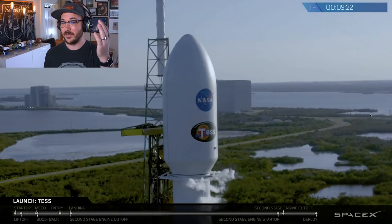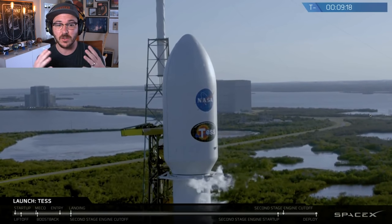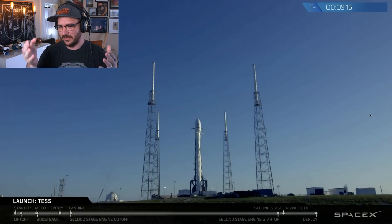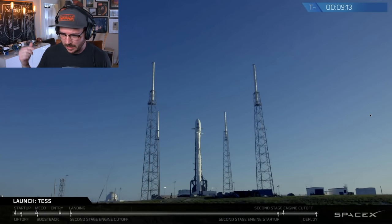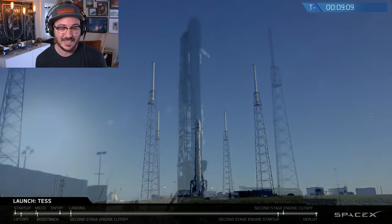Sweet. Someone asked, what are the towers next to the Falcon 9? Those are lightning towers. They're to make sure that if there is lightning, they're the highest, most electrical thing. Florida is actually one of the lightning capitals of the United States.